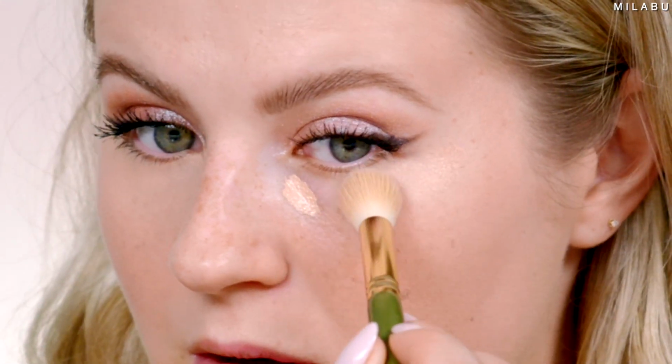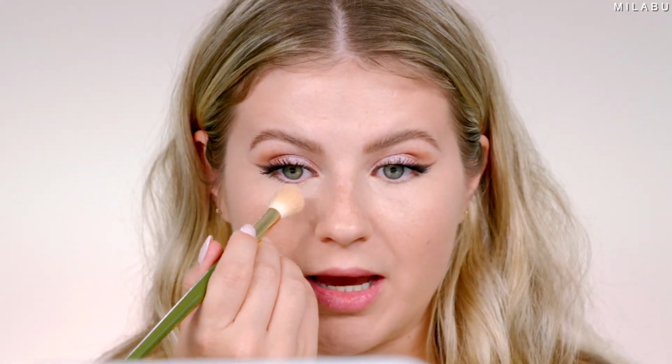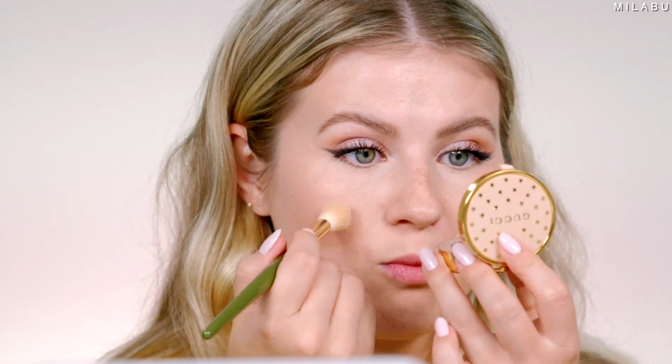Oh, okay. Just doing a little bit of spot concealing for my massive pimple right here. I'm also noticing that if you layer it heavy, it can start looking pretty heavy as well because it is more of a medium to full coverage. It's not a natural type of concealer, which is a good thing, but also a bad thing. I feel like you can get carried away really easily, especially if you go on really heavy-handed.